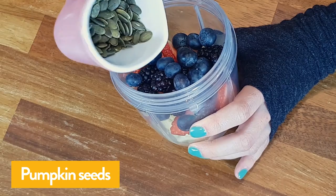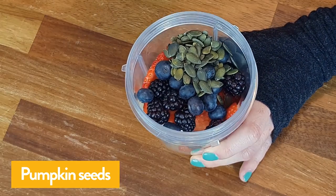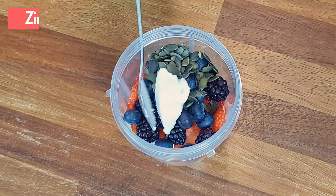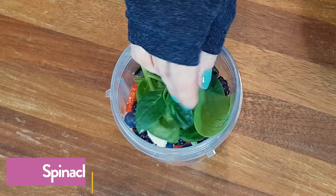The next ingredient we're going to add is the pumpkin seed. So you want a handful of these. They contain zinc, and zinc is crucial in particular when it comes to producing sperm. Zinc is also very important in the woman in helping to regulate the hormones. The next ingredient you're going to use is coconut butter or oil. Then we add the spinach leaves.